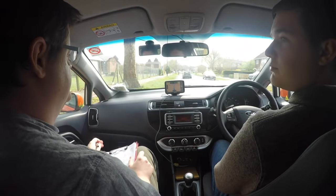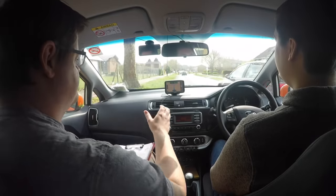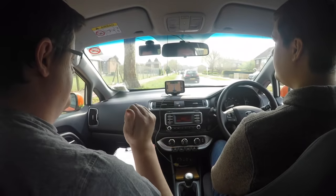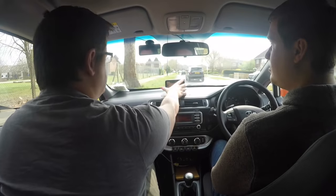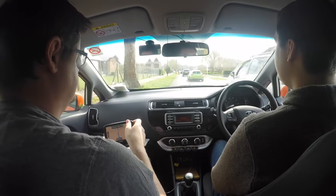So yeah, sorry, the camera just turned itself off. It sometimes does that randomly. But just people watching, we've only been driving for about 10 seconds, then we just pulled over, because I need to take the Sat-nav down anyway, because that's the end of the independent drive.